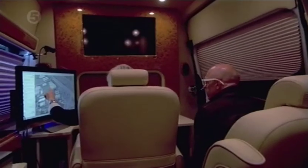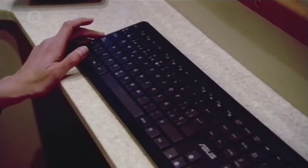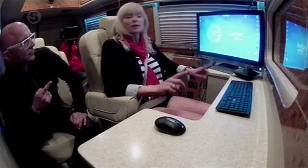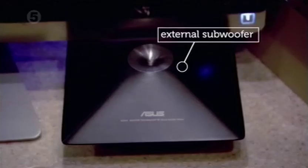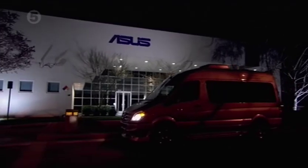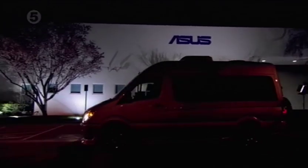Touchscreen works, did its job. Easily a match for the Sony, really nice. Keyboard's not half bad. The mouse is standard, but it's doing stuff with the sound. Yes, it does have 2 internal 3.5 watt speakers, and it comes with this subwoofer as well. So you get a little bit of a grunt, you get a bit more oomph. However, our exhaustive all-in-one testing had taken longer than we thought. By the time we got to ASUS, it was dark.